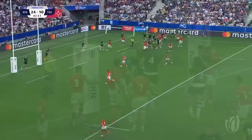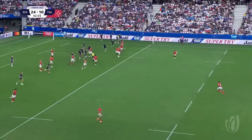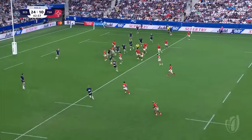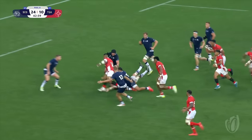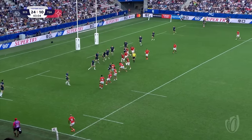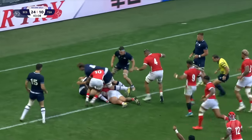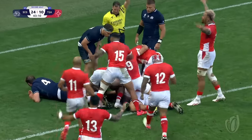Somehow Scotland take it quickly. Russell gets the kick away, but it's straight to Solomon Ikata. And this is where Tonga can cut you to ribbons. Ikata with a stutter step. He's still going. Pulu holds it up for Ben Tameifuna. Here goes the 151 kilo juggernaut.